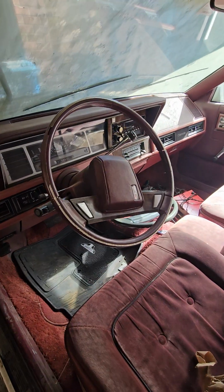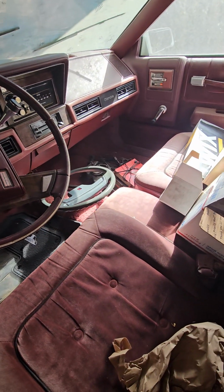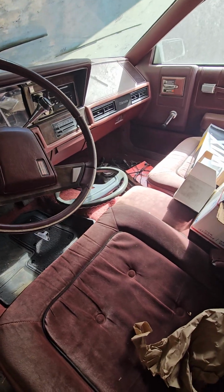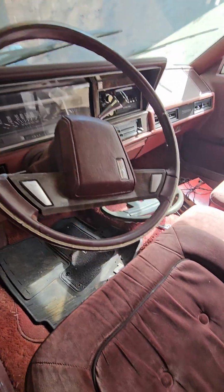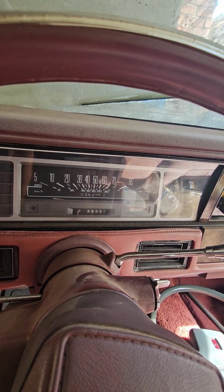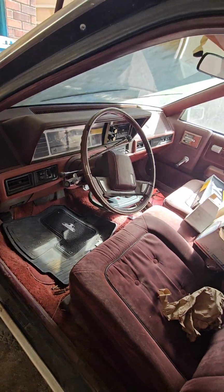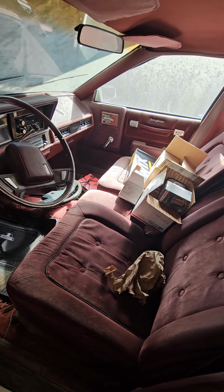Steering wheel's kind of cracked up. I've been accumulating other parts for this. I do have another steering wheel down there that would go with it. I think it's kind of a cool looking steering wheel. It's an Oldsmobile steering wheel. The mileage on it is 33,527. I have no clue if that was flipped. I don't have any reason to think it was, but I don't know.